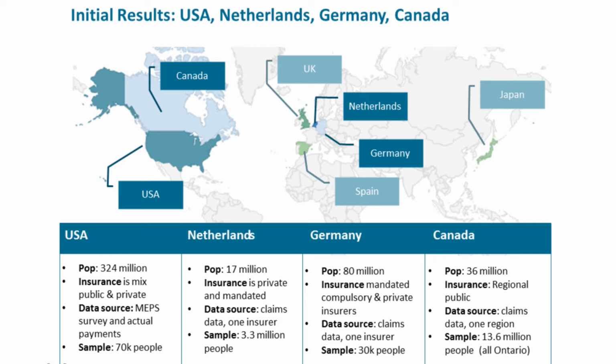Firstly, the USA. Here we use nationally representative data from the MEPS survey. It's a sample of about 70,000 people. In the Netherlands, a country with 17 million people and with an insurance-based system, we used data from one of the large healthcare insurers, about 20% of the population, about 3.3 million people.